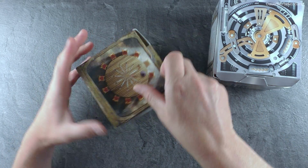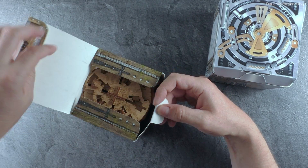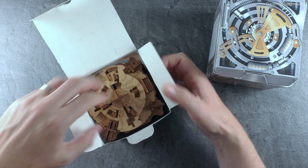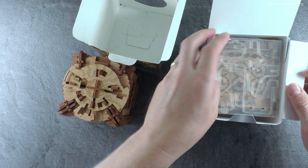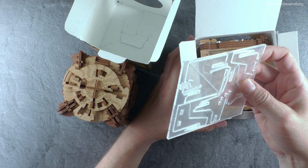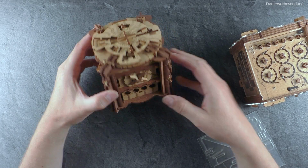And now let's finally get this out of the box. Haven't had the chance to do this, or actually I didn't want to try it. I want to do it together with you, of course. So let's just get these two out of the box. Number one. And oh, what is this? I think that's probably kind of a stand I can assemble. And let's have a first look.